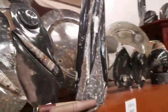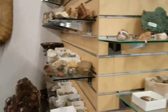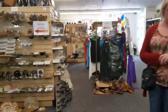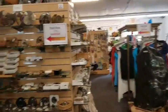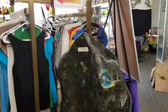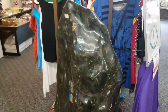Dude. Anybody need some lab in their life? Look at this labradorite. Oh my God.